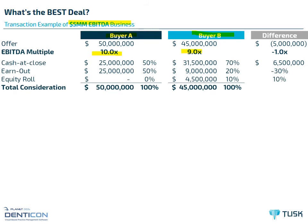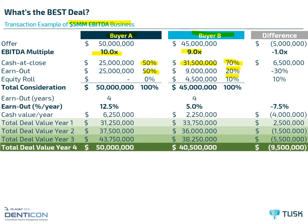So the way these transactions are structured in this situation, buyer A wants to offer 50% cash at close. That's $25 million in your pocket. They want to structure the other 50% in an earnout. Buyer B, on the other hand, is going to offer 70% cash at close, which is $31.5 million. They're going to put 20% in an earnout, and they're going to allow you to defer 10% or $4.5 million into an equity roll. The earnouts are both structured over 4 years' time.